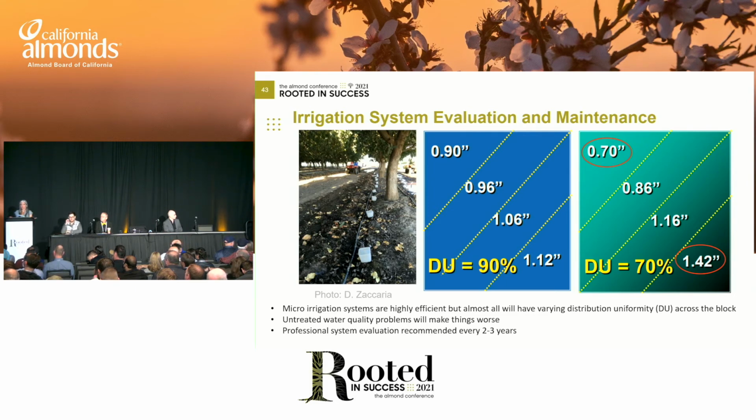And so, when we start to identify problem areas in the orchard, maybe some trees are looking weaker than others, and we try to understand what's causing the spatial variability, the irrigation system itself could be contributing to that. Some trees may be getting a lot more water than what's needed, and some may be getting less. So it's recommended that you keep on top of this and do a professional system evaluation at least every 2 to 3 years.